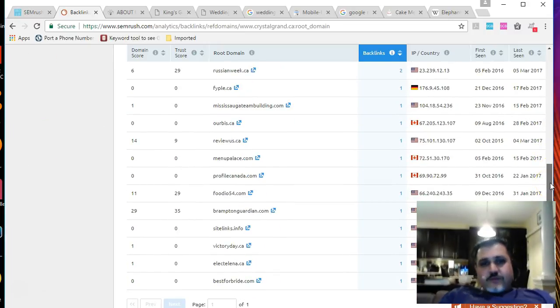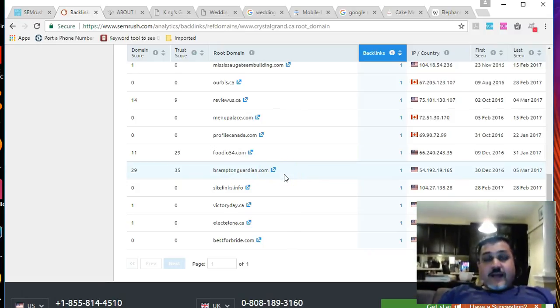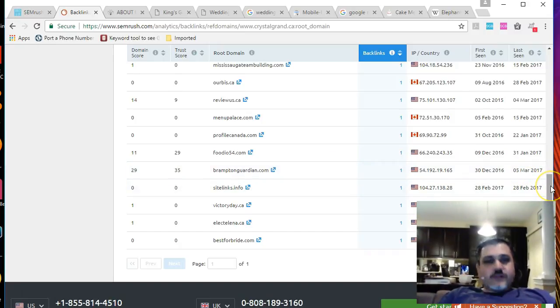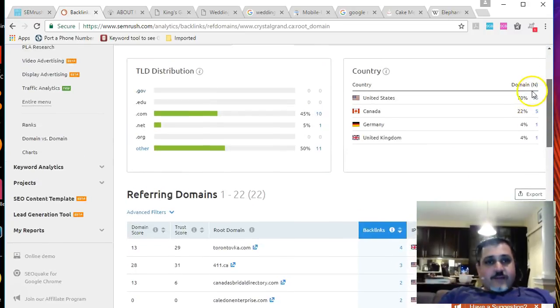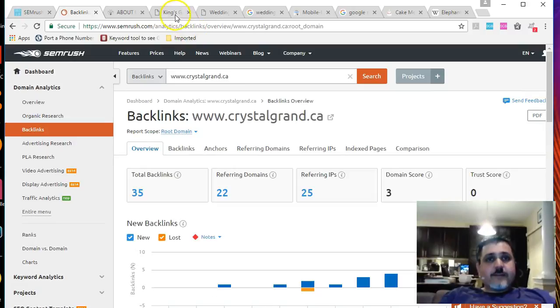Yeah, so these are all the various sites from other locations. Like this one's a good one. Brampton Guardian. I don't know how they got in there. Maybe they put an article, and even then, you could most probably ask the Brampton Guardian whether you could post an article in there as a contributor, and they will point back to your site. So these have 35 backlinks from what I can see here.